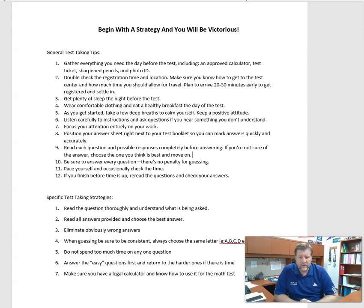Number 6, listen carefully to the instructions. The instructions are read to you on how to take the test, what you need to be doing with your answer booklets and your answer sheets. And if you have questions or you're not understanding the instructions, make sure you ask the questions for clarification. Make sure you understand exactly what's being asked of you when you're taking the ACT test.